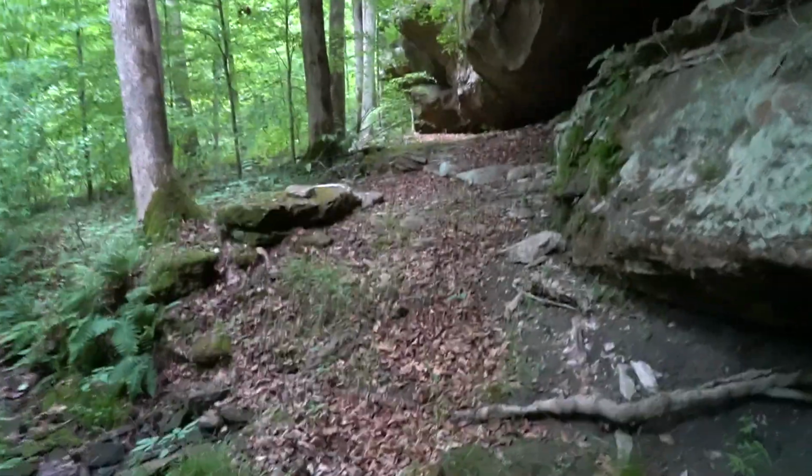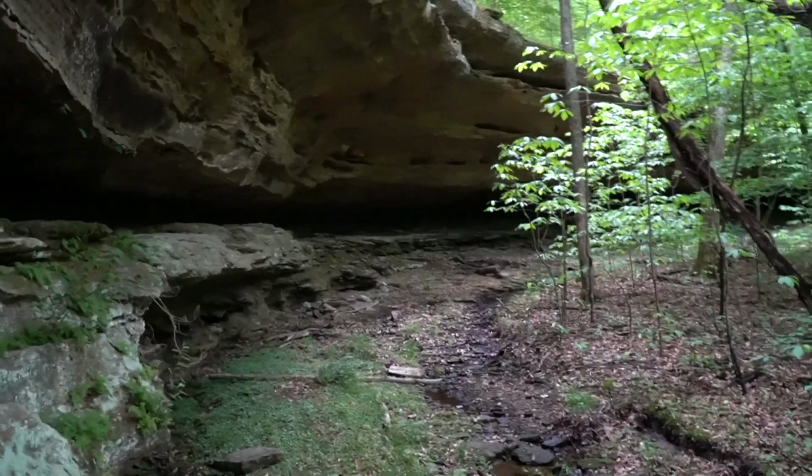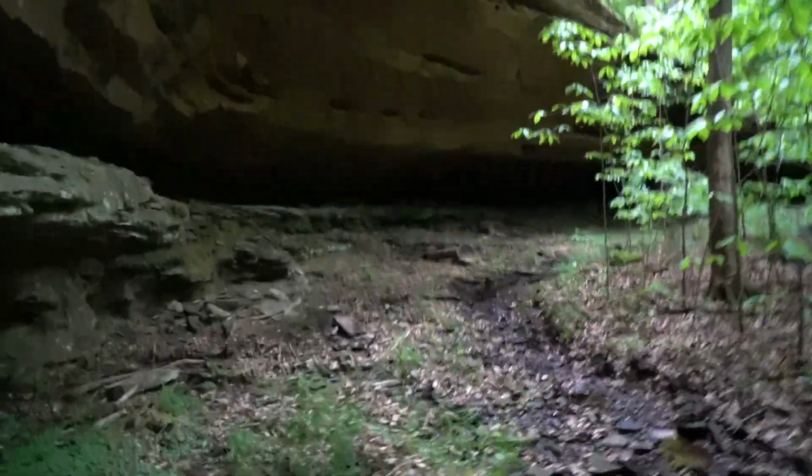Man, who knows how many animals are coming down here. I'm sure a lot of raccoons. Oh, there's a little deer track right there. Maybe they do come down here. Pretty cool. This thing's awesome. Could be a good little hideout or camping spot if we get rained on or decide to camp out here and are allowed to. I have to look at the rules. But this is pretty awesome. Good place to mark.